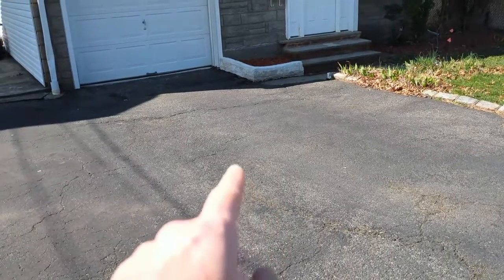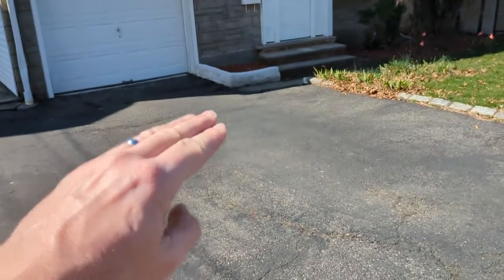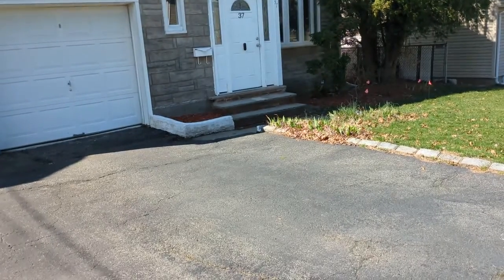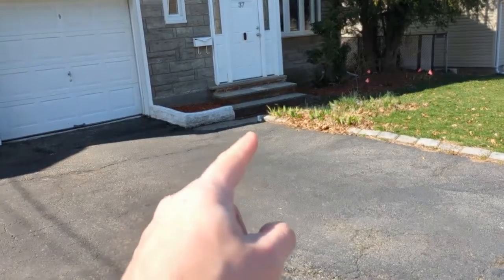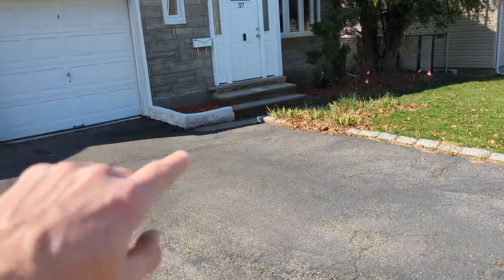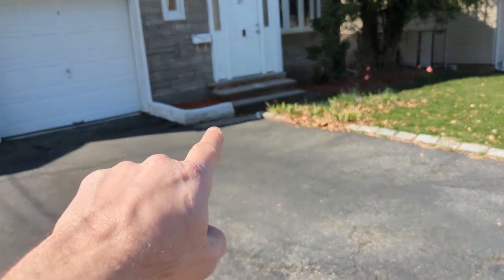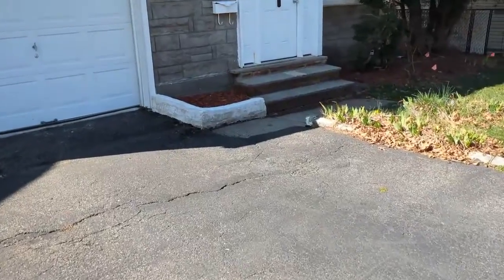Here we have a driveway that's sloped to the garage door and sloped to right here in front of the front porch and steps. So what's going to happen is water is going to collect right in front of those steps. And as we see in a little while, the steps are rotating frontwards. So this whole area is settling because of all the water being collected right in front of the front porch.